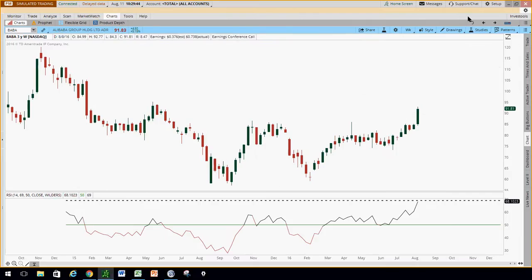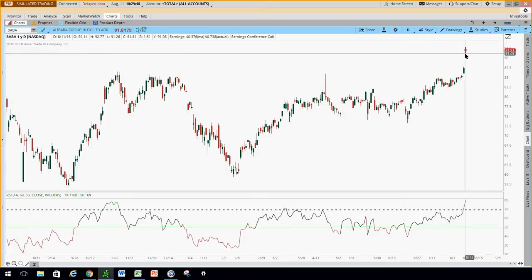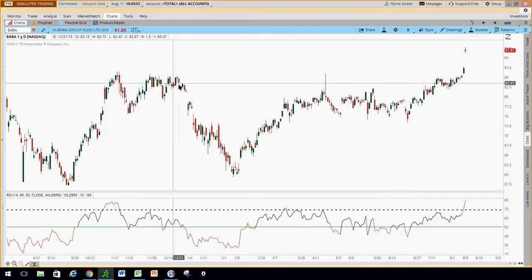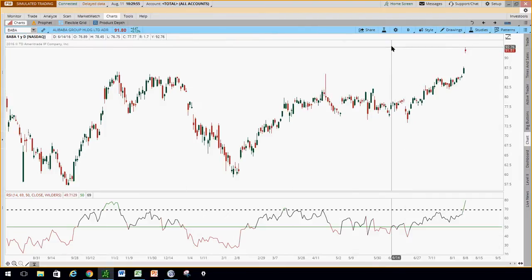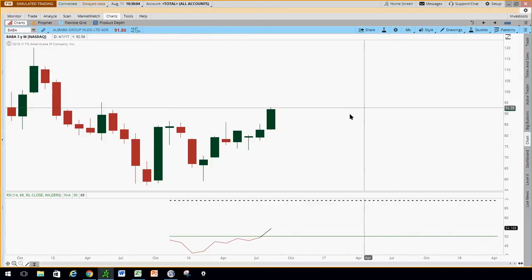All right, so here's a chart of Alibaba on the daily basis right here. This is that jump that is talking about right there. So Alibaba jumped up right there. But to get a better picture and see what's really going on with Alibaba, you need to look at the weekly and possibly monthly chart. So let's go to the weekly and monthly chart.